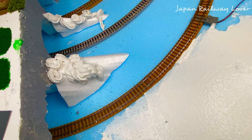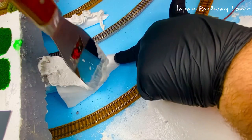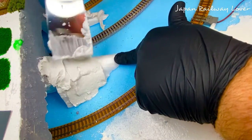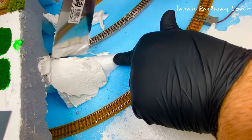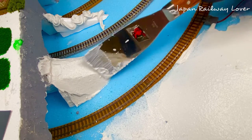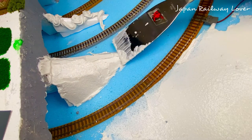Oof, that almost went onto my track. All right, let me see. I'm going to hold my finger down here so it's properly coating up there, you see? Okay, this way, and then just let it go down there. Once it's done, I should be able to coat it nicely. See, this is perfect. This is perfect. That's it.